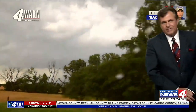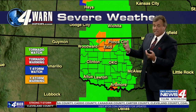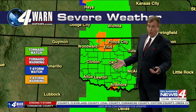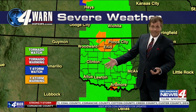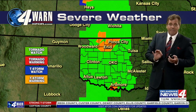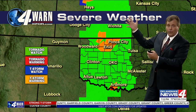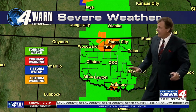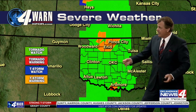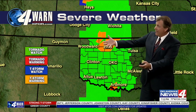So if you're just now joining us, here it is 7:11 this evening. There's a lot of rain-cooled air out there. A very large part of this PDS tornado watch has rain-cooled air. It's all complements of the severe storms that took off at about 4 o'clock this afternoon in southwest Oklahoma and raced to the northeast, wiping out a lot of the high-end potential over a large part, not all of it, but a large part of this PDS tornado watch. This is really good news. There are no tornado warnings in northern Oklahoma.